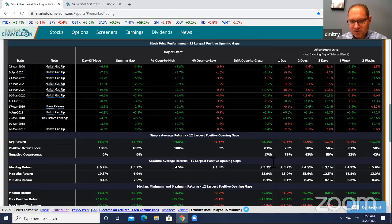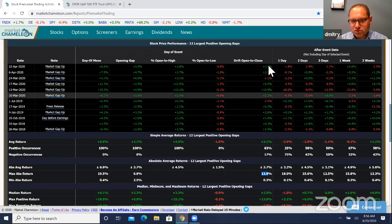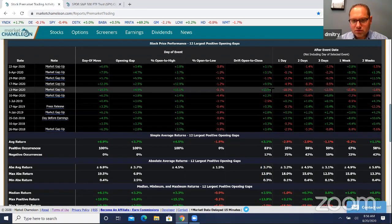We see here's the volatility after a gap move, up or down in either direction. It moved 3.7% historically, with a high move of 13.9%, which was right over here, 13.9% on May 13, 2020.